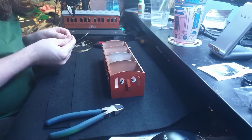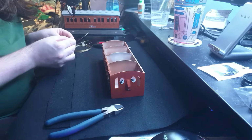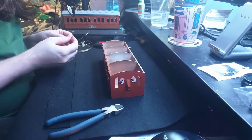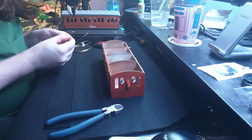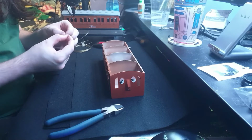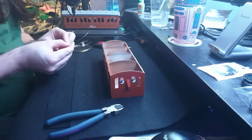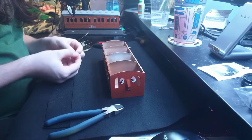Now this part I do with my fingers just so it's a gentle straightening, because if you use the pliers you can put a kink in it. It doesn't need to be 100% perfect because we're going to bend the handrails anyway, so we can straighten it out after we've done that. But we want to get it roughly straight to begin with, just so it makes it easier for us to get the right bend and length of material.